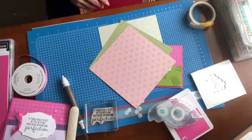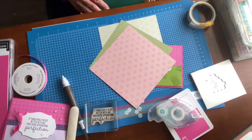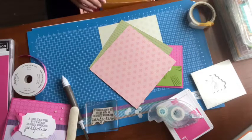There's no yellow in it. It's really crisp and clear. So let's see. I don't think I could.